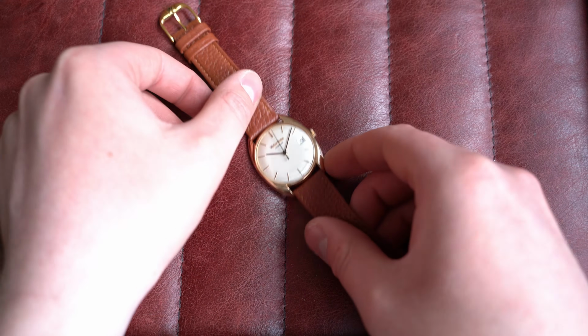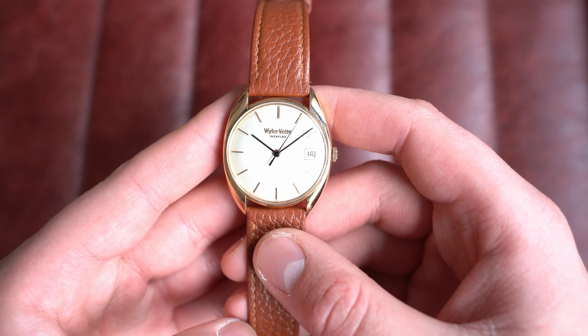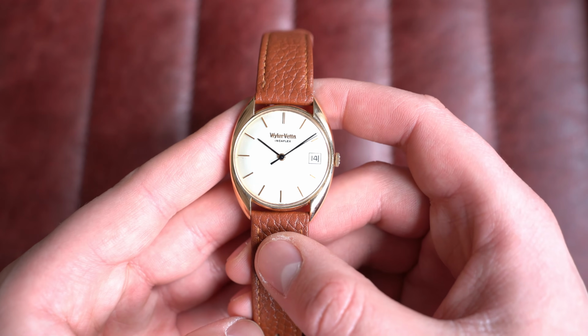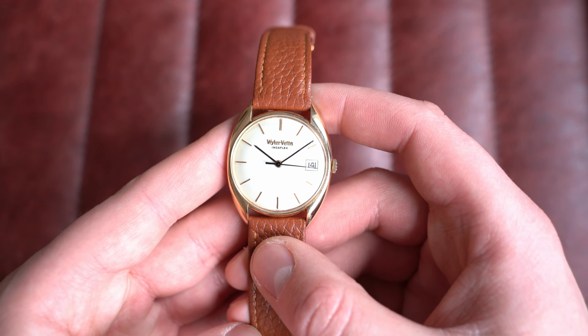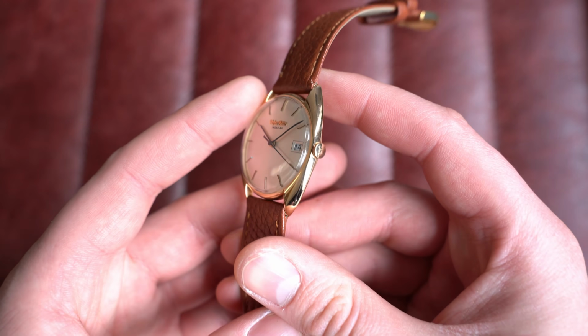Sticking to vintage and sticking to classic, there's this absolutely incredible value 18 karat pink gold Wyler Vetta. Let's have a closer look. Now onto something you really don't see often, and this is a gorgeous Wyler Vetta. A brand you really don't see, and one worth giving a read up on our website that we've done. This one's from circa 1970s and it is 18 karat pink gold. Yeah, you've seen that right. That is a reddy, pinky, rosy gold.